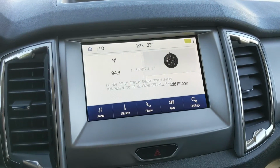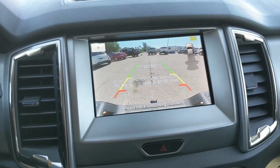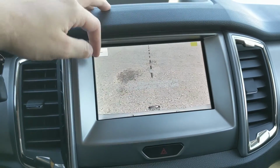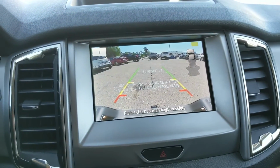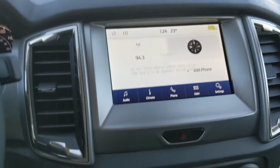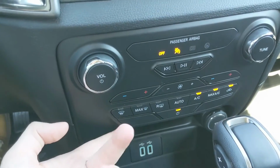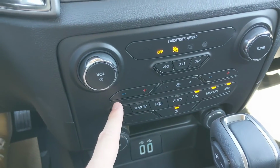But then shifting into reverse, you do also have a backup camera, so you're going to be able to see where you're going and hopefully avoid hitting anything, with dynamic hitch view, so you can zoom in and have an easier time hooking up a trailer. Moving down from that, you have your hazards, and then you have your media controls and your physical climate controls, again with dual zone front climate.